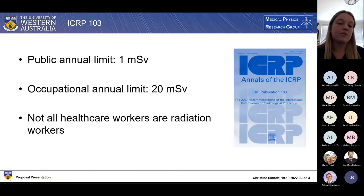Our current public annual limit is 1 millisievert, whereas the occupational annual limit is 20 millisieverts. However, not all healthcare workers are radiation workers. For example, sonographers come under the public annual limit of 1 millisievert. Due to sonographers not being radiation workers, they don't come under the occupational annual limit, which means they're not occupationally monitored. This in turn means that when they receive a dose from a nuclear medicine patient, we're unsure of what the dose would actually be when they're performing their scans.